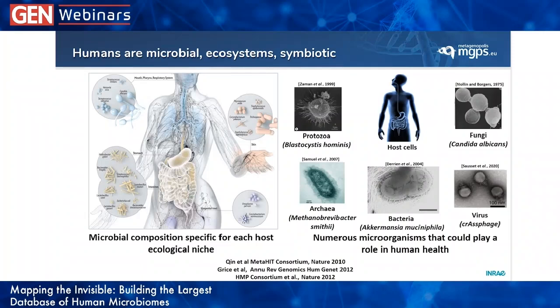So humans are covered by microorganisms from the skin to the mouth and inside our body, in different compartments of the human digestive tract. And if, for instance, you analyze a fecal sample of the human microbiota, you will find different types of microorganisms, bacteria in dominance, but you will also find viruses associated, and also you could sometimes detect archaea and other organisms like eukaryota, protozoa, and fungi.